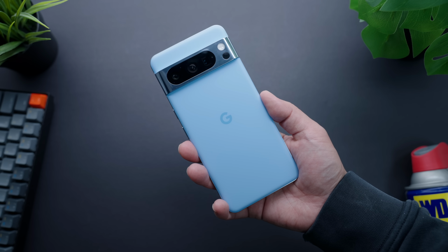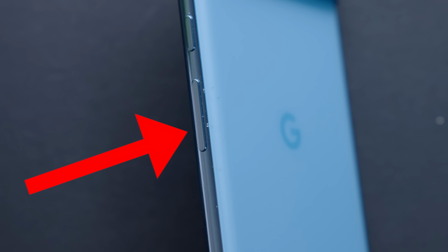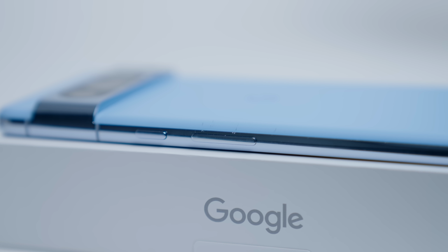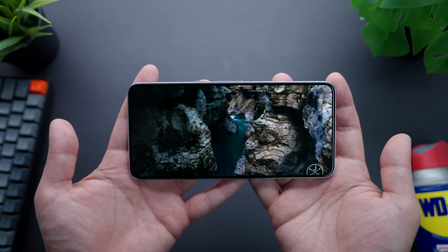Now, 1 week later, full transparency, I haven't been using a case on the Pixel 8 Pro, but I already have some micro scratches on the back panel, and the frame has been slightly chewed up here. It's not something new. The Pixels have been known to be a bit soft when it comes to durability, so keep that in mind. If you care about maintaining that fresh out the box look, you're likely going to want to use a case. But let's take a look at the front of the phone now.